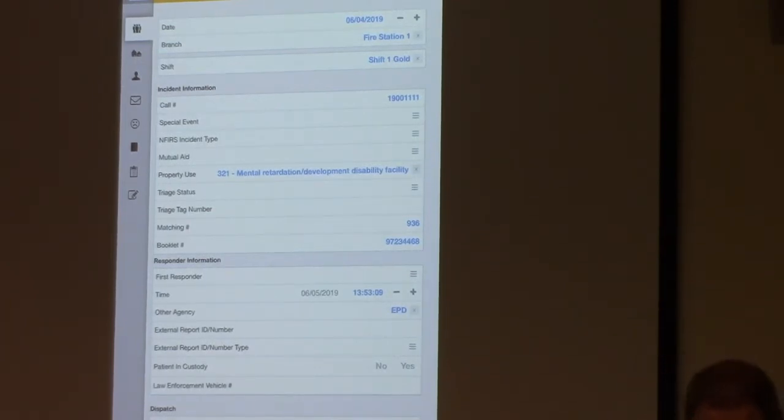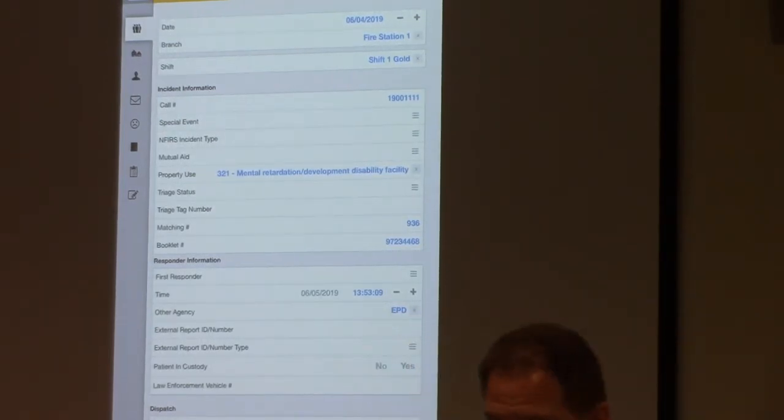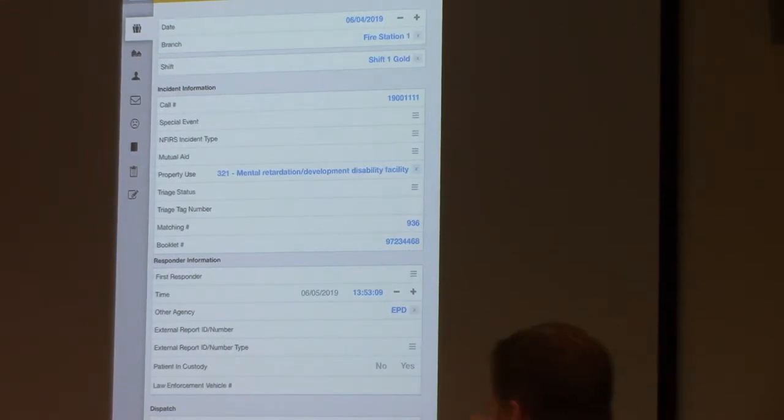Moving forward, within the next, hopefully by next year, we are going to be using Health EMS for our fire incidents as well, and getting rid of Firehouse. So everything will be housed in one program, Health EMS, fires and EMS, and that number is going to be consistent, 1900, and then the run number.